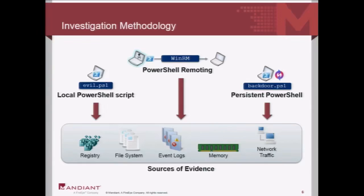So what we wanted to do is basically take away the details of who is using PowerShell and for what purpose, and get to the fundamentals, which is for each way that you can possibly interact with a Windows system using PowerShell, what sources of evidence are left behind.